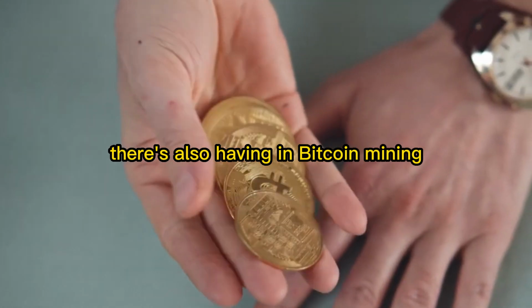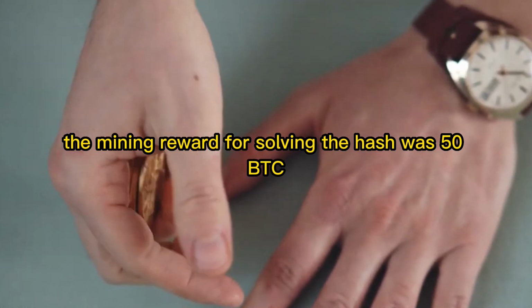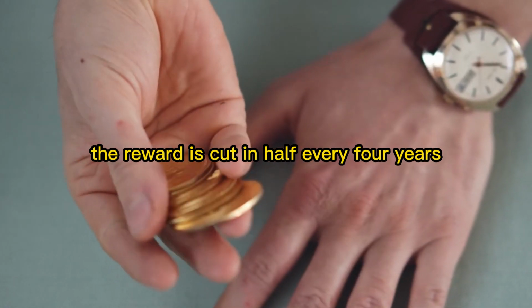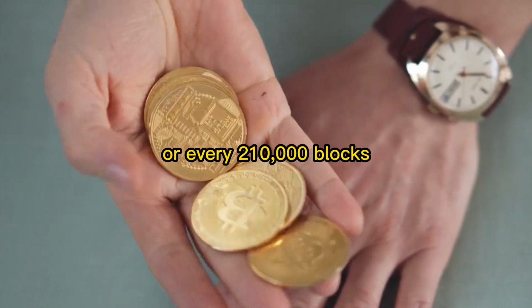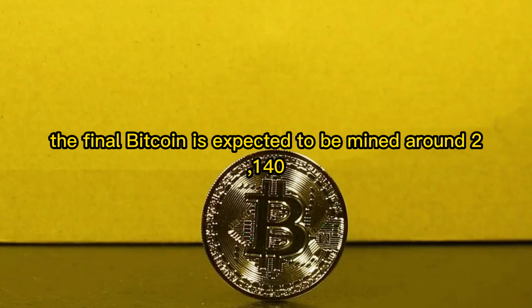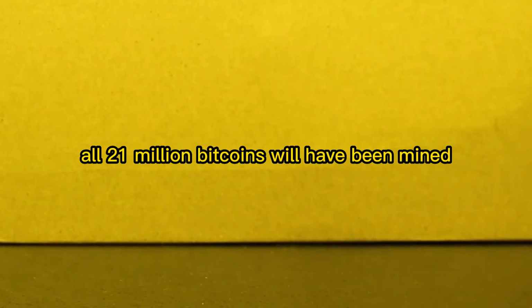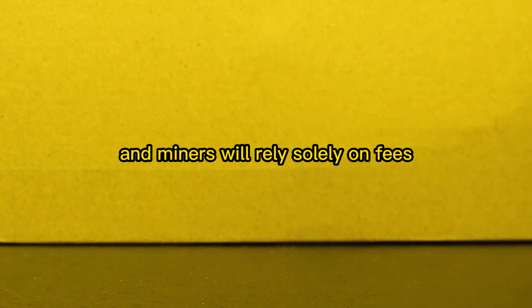In Bitcoin mining, halving is an important concept. Initially, the mining reward for solving the hash was 50 BTC. The reward is cut in half every 4 years, or every 210,000 blocks. The final Bitcoin is expected to be mined around 2140. At that point, all 21 million Bitcoins will have been mined, and miners will rely solely on fees to keep the network running.